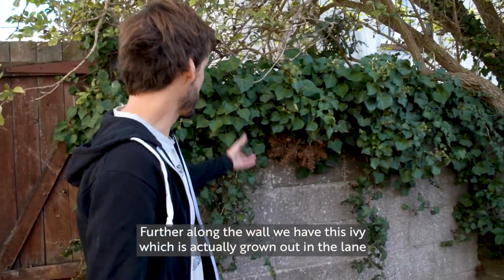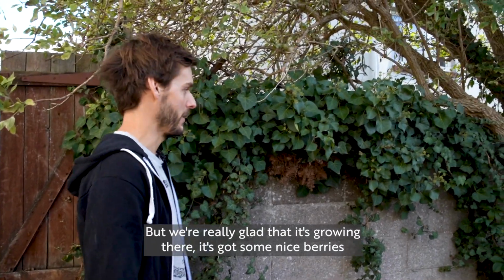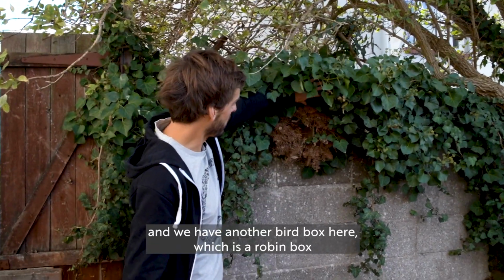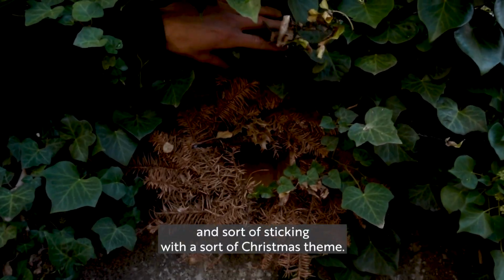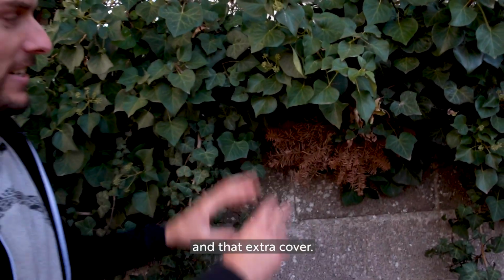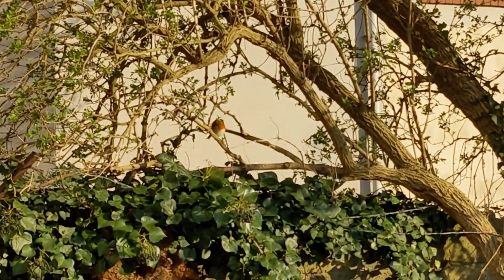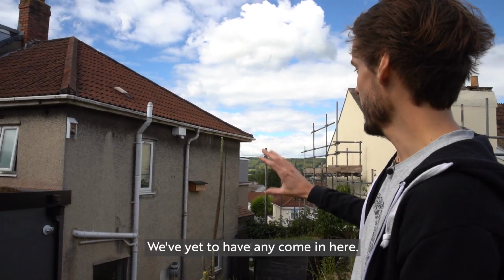Further along the wall we have this ivy, which is actually growing out in the lane against our wall, and I think a lot of people would tear it down, but we're really glad that it's growing there. It's lots of nice berries. And we have another bird box here, which is a robin box, and sticking with the Christmas theme, we stuck our Christmas wreath on the front just to provide that extra foliage and that extra cover. And we have had robins looking at it, not go in it yet, but we're hopeful that they'll take to it soon. We've yet to have any come in here.